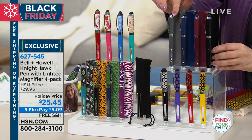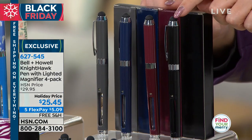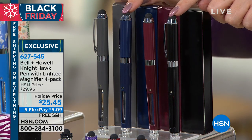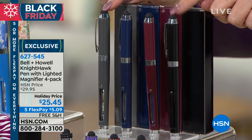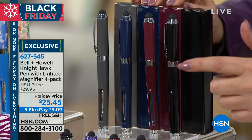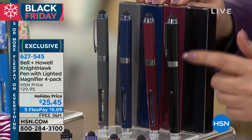This is the men's set. We are also giving you an extra blue ink and an extra black ink for this one, and this one, and this one, and this one. We are also giving you batteries, fully loaded, all of them have batteries. Why do you want batteries? Because there's a little light and a magnifying glass in this beautiful, elegant, giftable pen.